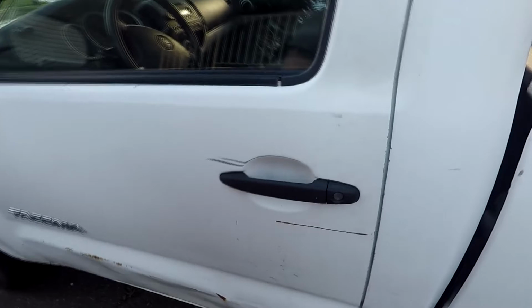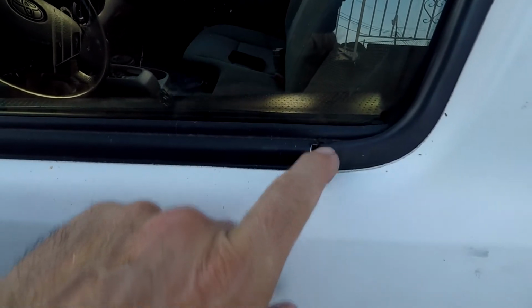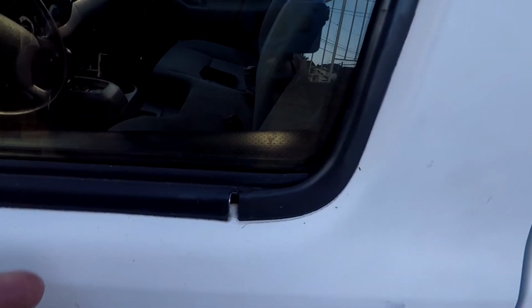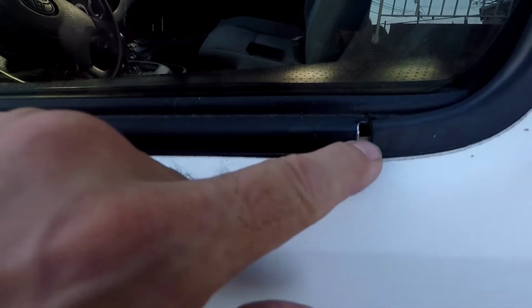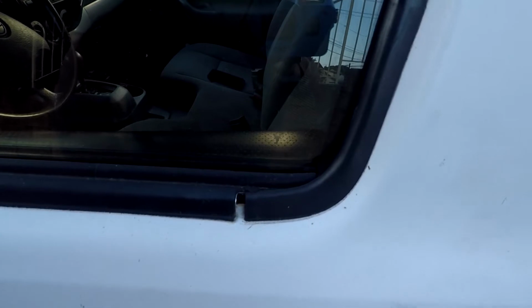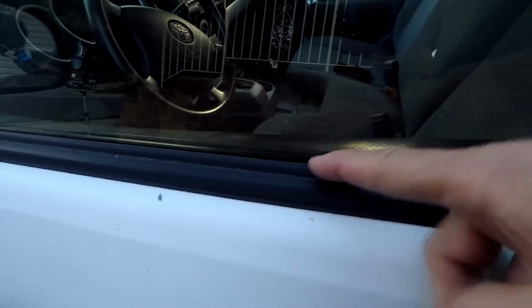Another thing I want to show you guys is that whoever owned this truck before constantly lost their keys, so the owner decided to make a cutout here so you can jimmy the lock and open the door, because they were probably leaving their keys inside the truck a lot. I don't know how they did that, because there's no power windows and no power locks, so that's probably one of the reasons why they did that. But you can see here, this is all aluminum, and there's no water inside the door because you don't hear it sloshing around. Usually if water gets stuck inside the door from a hole like this, or from the rubber that wears out, you'll hear water sloshing around in here.